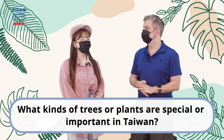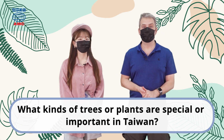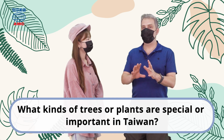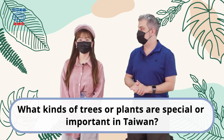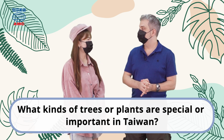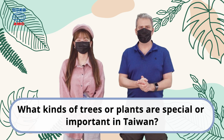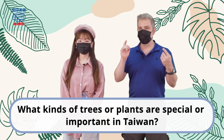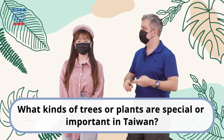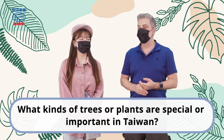I've heard that our national tree is called the camphor tree. Right, yeah, there are a lot of camphor trees, and I often see them with a protection around them, like people aren't supposed to cut them down. There's also all the fruit trees, right? You've got your pineapples, your guava, your wax apples, papaya trees. I actually have one in my garden.